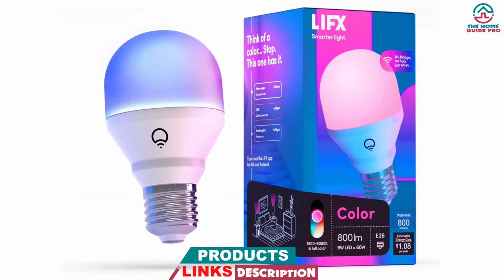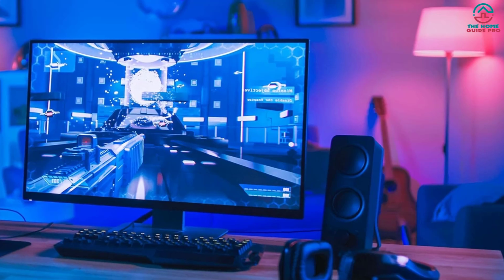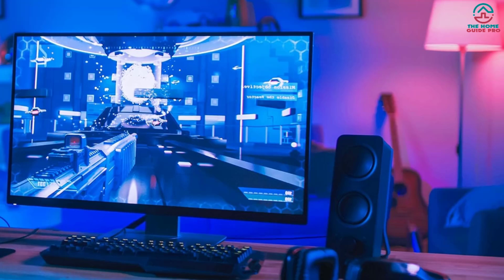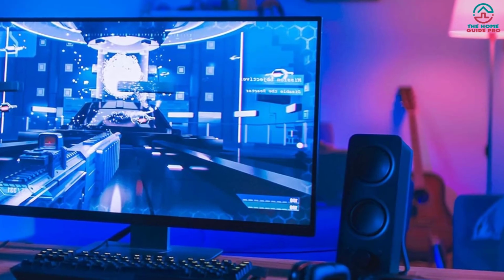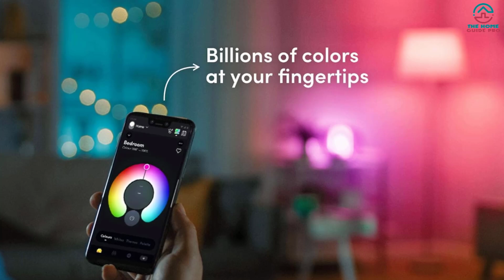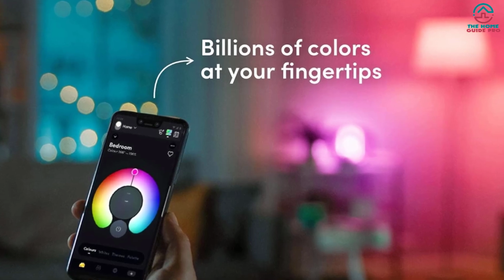LIFX has both a 1100 lumen A19, $33, and an 800 lumen A19, $25, both of which are plenty vibrant in both whites and colors. I'd choose the 1100 lumen model if it's for a statement light that you want to have the absolute brightest colors for, or the only light in a room, and the 800 lumen if it's one of a couple of lights in the room. The 800 lumen is a little cheaper, so you can more easily buy multiple for a single room.